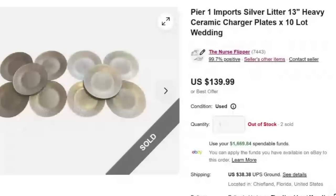I do want to caution you with the charger plates. They are very heavy. Like each one of these is over 2 pounds. So a set of 10 of these weighs 30 pounds. So absolutely crazy. And make sure you get your weight correct when you're shipping heavy plates like these.